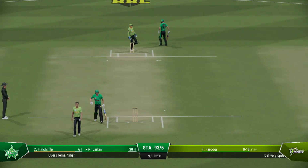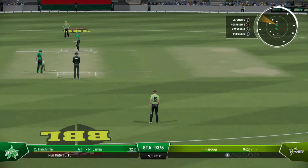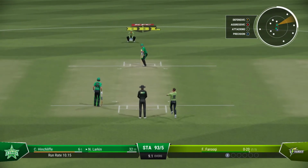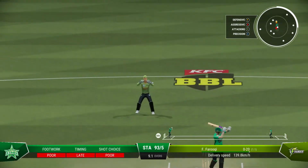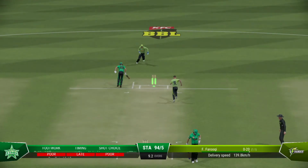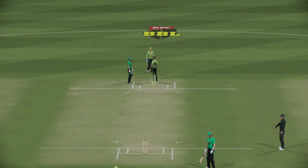Good running. It needed to be as well. Probably closer than they expected. Nice bowling. Not great work from the keeper there. It's allowed them to rotate the strike.